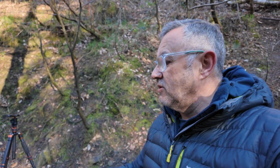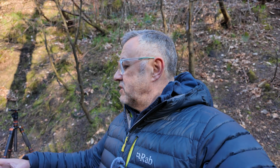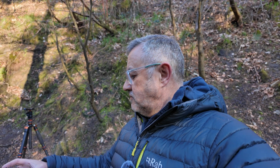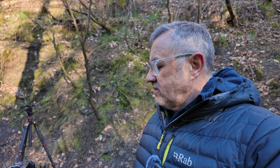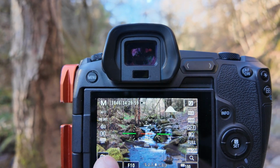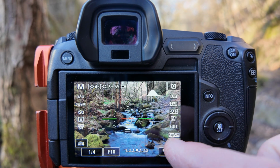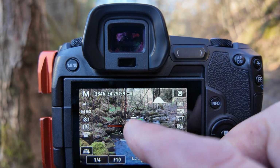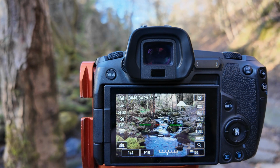So I've set the camera up, I've got the 24 to 105 on, and I'm a little over 50mm, maybe 55mm with the 24 to 105. I've tried to cut out as much of the sky as I can by zooming in, and if I show you the back of the screen again here, I've got this rock in the bottom left, and the rocks on the bottom right kind of lead in to this little cascade of water here. It gives me f10 for 1/4 of a second.